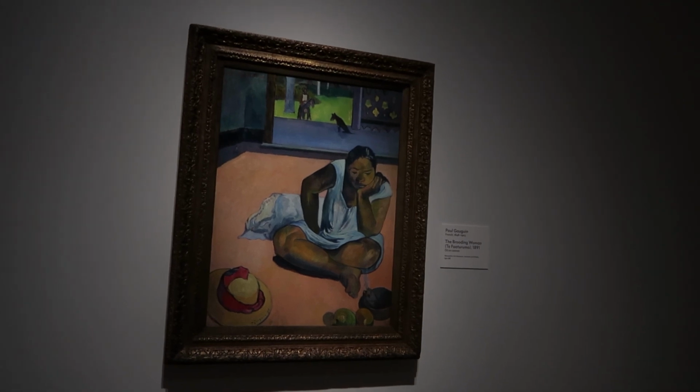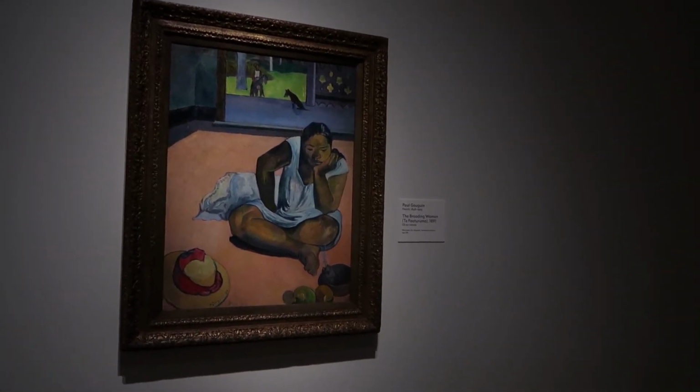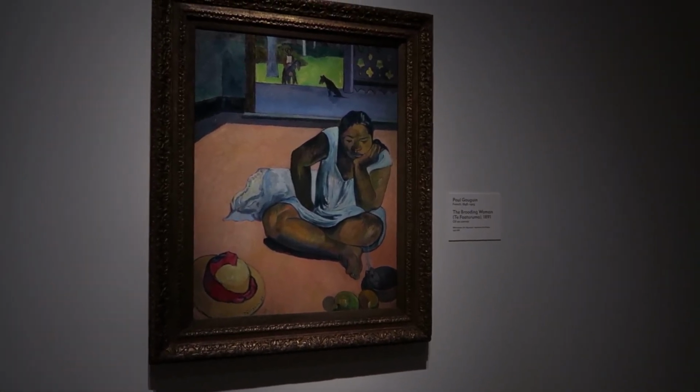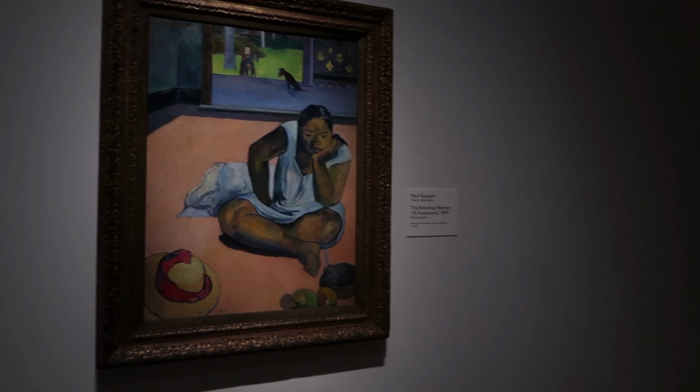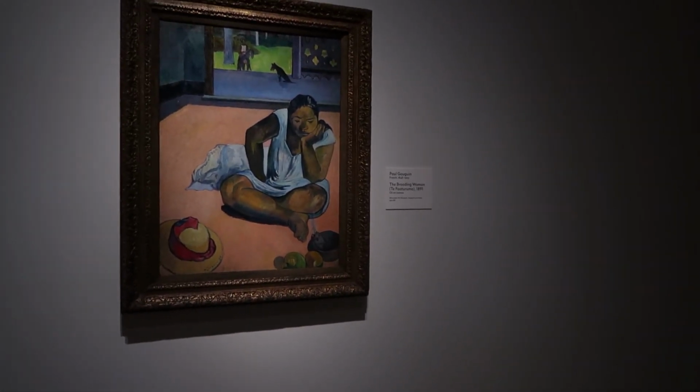So Paul Gauguin and Van Gogh, best of friends. That's why you have Paul Gauguin's work alongside Van Gogh.